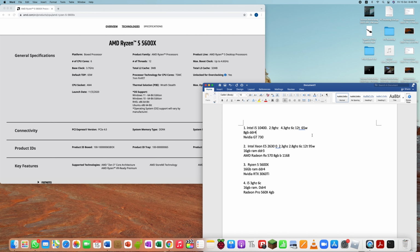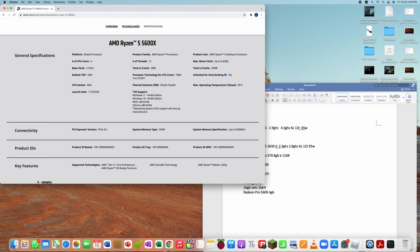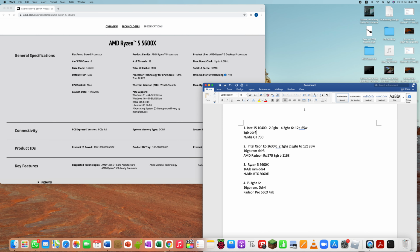But base clock may not always be the most important thing. We must also look at our max boost clock. As we can see here, we have a 4.3 GHz boost on the Intel i5 10400 compared to the Ryzen 5 5600X at 4.6. So yes, in this case, I would obviously prefer the Ryzen 5 5600X. That is just one of the comparisons, but now let's get back to the Intel i5. Anyways, this would be good enough for gaming.